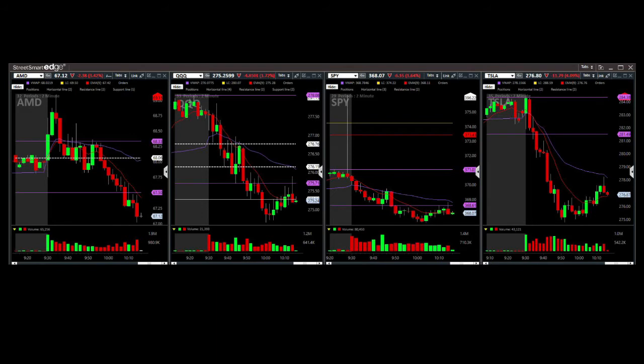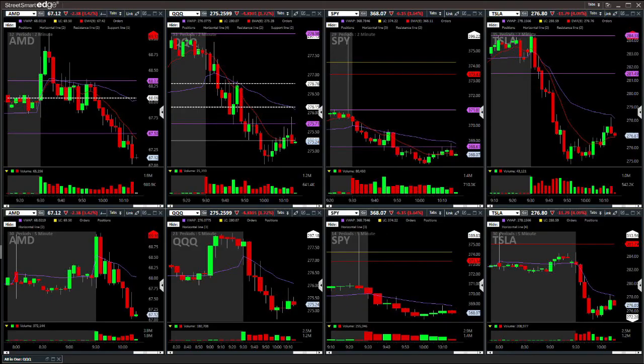Try to mark them up pretty much the same. The purple lines are always the pre-market high and low. The dotted lines are where I'm looking to possibly get in if it gets a particular setup. And then that yellow line there is always the previous day's close. So the 2-minute chart's always at the top, and for the same stock, the 5-minute at the bottom here.